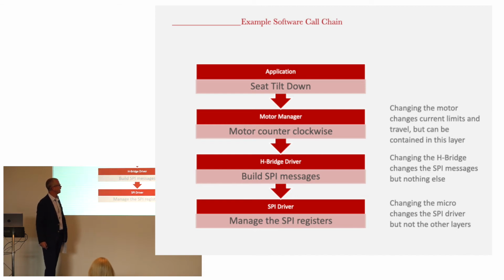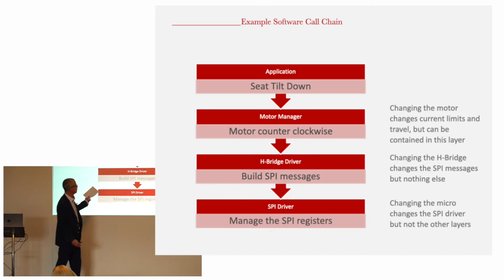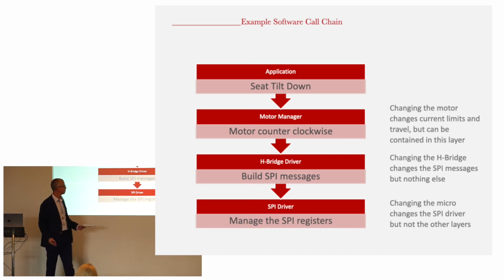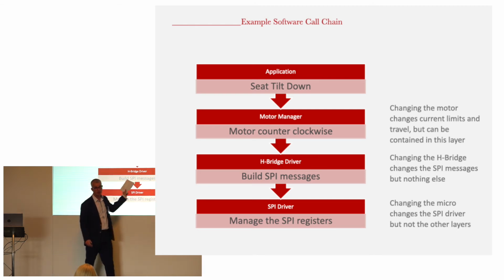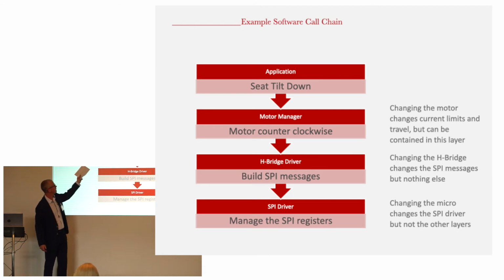Then you might get a motor manager that decides what the motor's going to do. Then that motor manager will pass down to a lower layer, an H-bridge driver. And that H-bridge driver will go down to a lower level to call the SPI driver. So if you need to change the microcontroller, you'll probably need to change your SPI driver. But it shouldn't change your H-bridge driver, it shouldn't change your motor manager, it shouldn't change your application. You've got to protect those layers as much as possible.